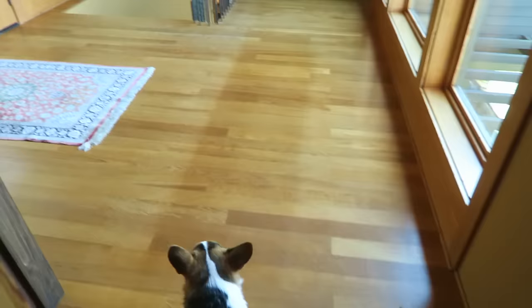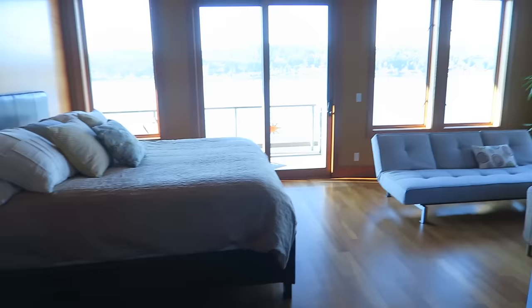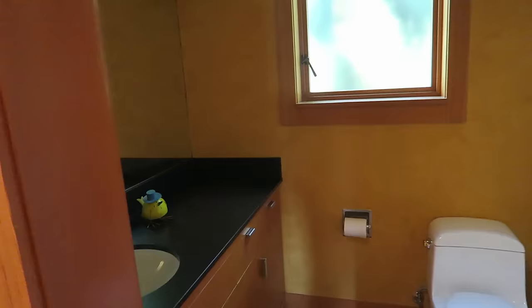We made it to the house we're staying at. Let's go and check it out. This is the entryway. Look at this. We're staying in such a nice place. Let's check it out. Oh, this is a bedroom. Wow. Fireplace. Look at the view. Oh, look at this bathroom. What? Another bathroom. This is one bedroom.